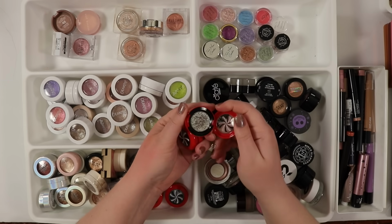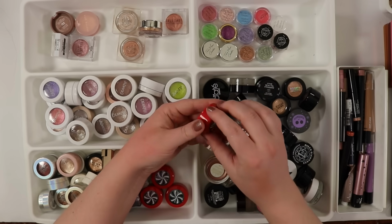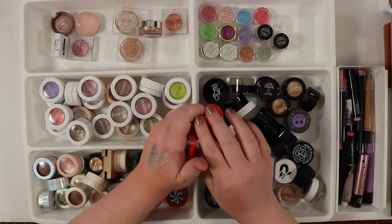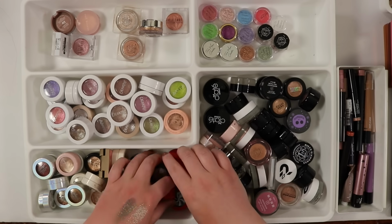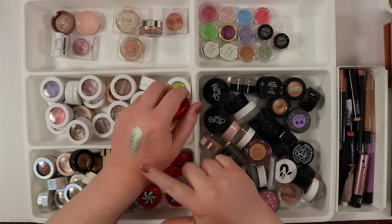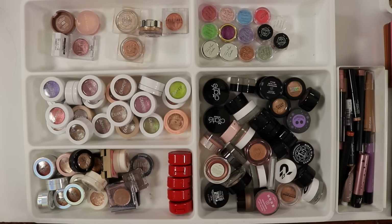I want to keep my MAC. These are from last year's collection. They are so sparkly and so good, you guys. These glittery shades, if you can find them somewhere at a good price, I do really suggest them. They are absolutely beautiful. Some of the best things MAC's come out with, so good. So I'm definitely going to keep these. All of those, they're so good. I'd swatch them all, but it'll take forever if I do that, honestly.